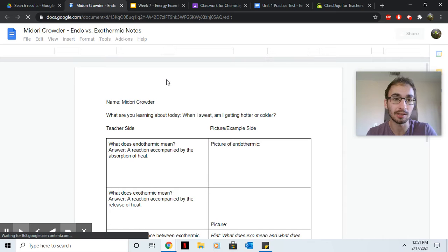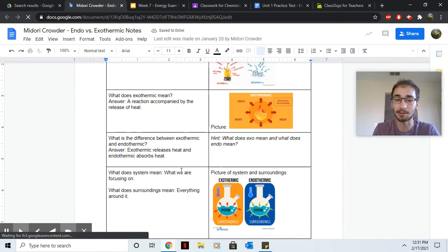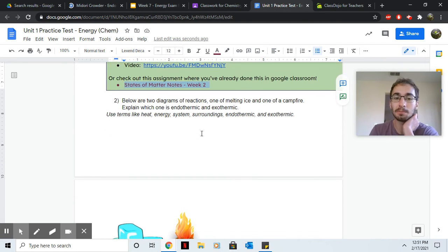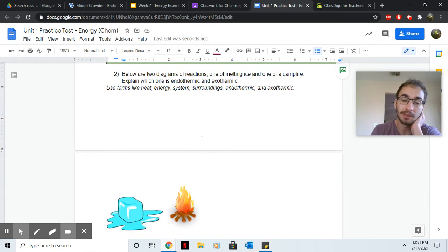Here's one of my students that always takes good notes. So she can easily just look up what endo and exothermic means if she forgot what the words mean. Next one, below are 2 diagrams of reactions, one of melting ice and one of a campfire. Explain which one is endothermic and exothermic. Use terms like heat, energy, system, surroundings, endo, and exothermic.